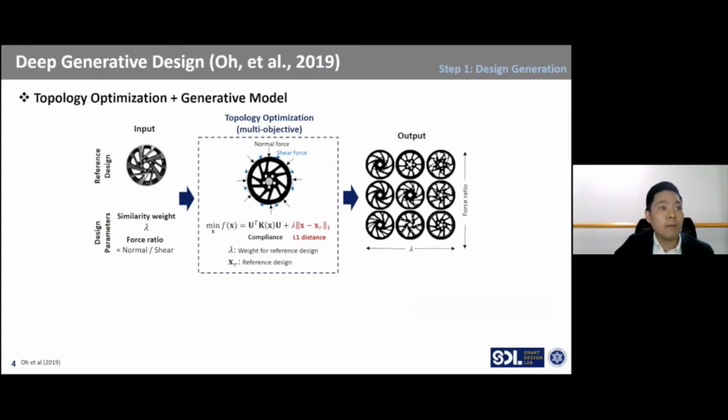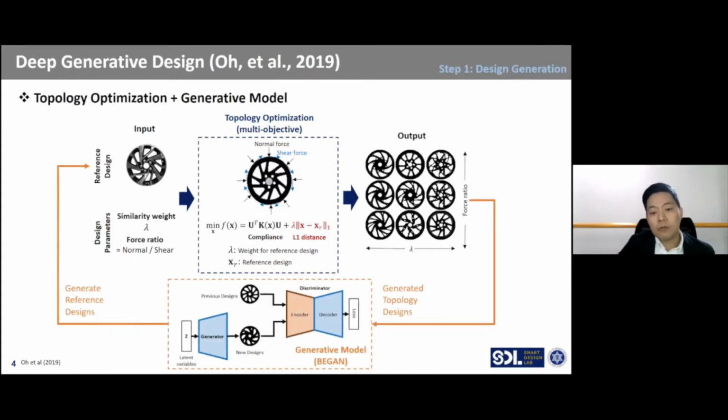Here is the key idea of the paper. First, we gather the reference design data from the market. And using multi-objective topology optimization, we create a new design that is similar to the reference design and has a low compliance simultaneously. By varying design parameters such as the similarity weight and design conditions, we can get multiple designs using the same reference. Then BGAN is used to generate reference designs, and the generated designs are used again as BGAN's training data. This iterative design process makes it possible to generate a large number of designs using the limited market data.